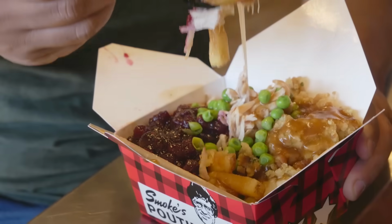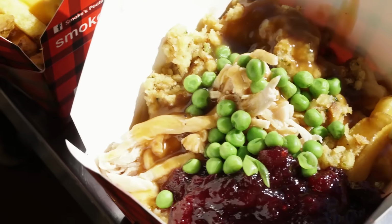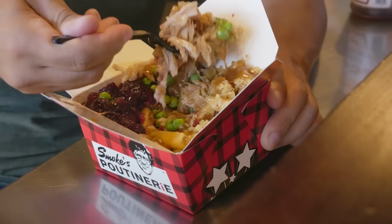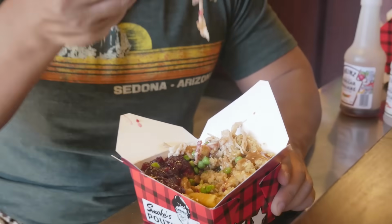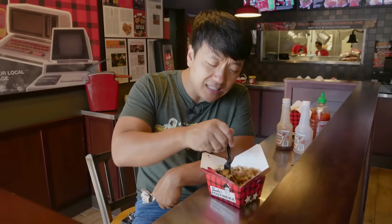Let me just dig into this. Of course, lots of cheese. That is surprisingly good. I think it's the cranberry sauce. It kind of cuts through the salt a little bit, and grab a piece with some stuffing. It tastes like a Thanksgiving dinner. Probably my favorite out of the three. I just can't put it down.